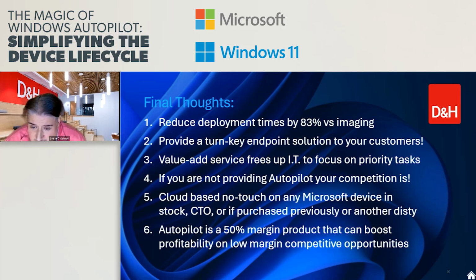And finally, within any organization, it's very competitive when you're selling devices. Oftentimes they look, oh, so-and-so is selling it for this price, and it can be tough. Adding Autopilot is going to grant you a 50% margin opportunity that you can use to boost profitability on low margin competitive opportunities. So this will allow you to provide a turnkey solution without pricing yourself out of line with what the competition or other people are competing against.